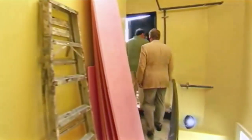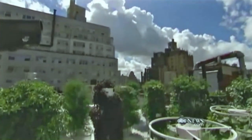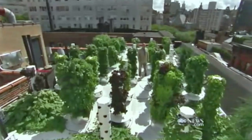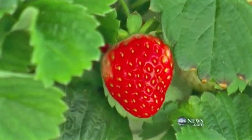There is no elevator. No, I won't. Because when you get to the top and the blinding light. Here we are. Wow. This is your farm? Yeah, this is our rooftop farm here in Manhattan. This is where that salad came from. It's roof to table. Roof to table. This is where the lettuce came from and the strawberries. I'd like to tell people that they're so perfect that they look fake. May I? Yes, please do.